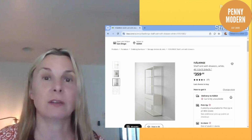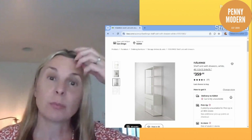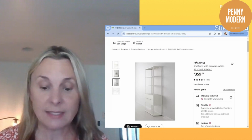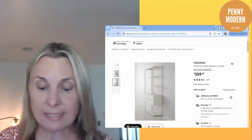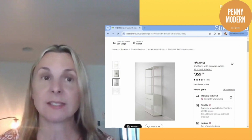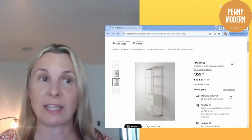You could put it in for kitchen storage. You could put it in a pantry. You could put it in an office. You could put it in a closet. So I love how versatile it is. This is recommended by both Nick Lewis and Elle Magazine, and it's perfect for displaying books, plants, or other decorative items if you want that super modern design look.